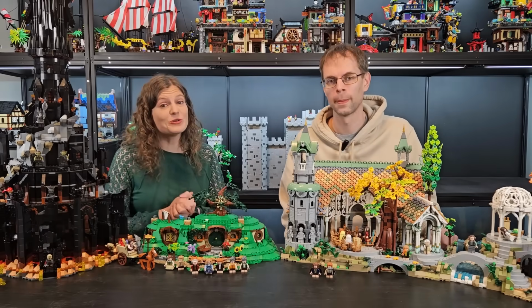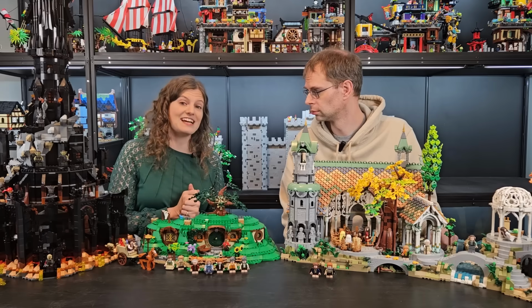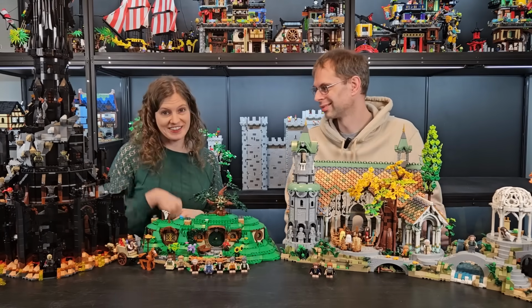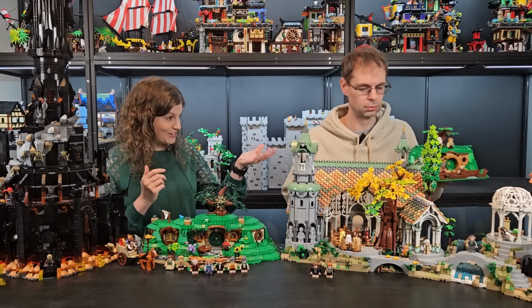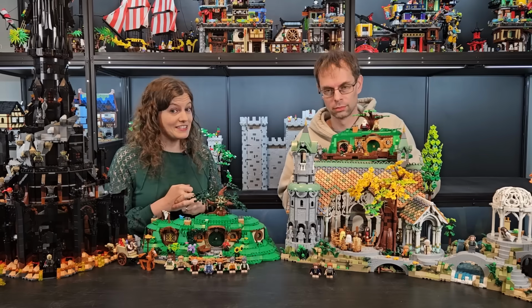With the release of the new LEGO set, the Shire, we now have 3 LEGO Lord of the Rings set options available for purchase: Rivendell, Barad-dûr, and the Shire. Plus, if you're skeptical about getting the Shire, there's also the original Bag End, which Colin's going to show you here. It's called an Unexpected Gathering, and it's on the second-hand market.